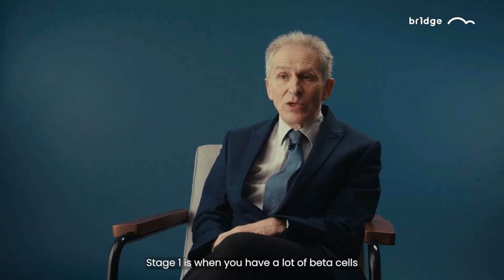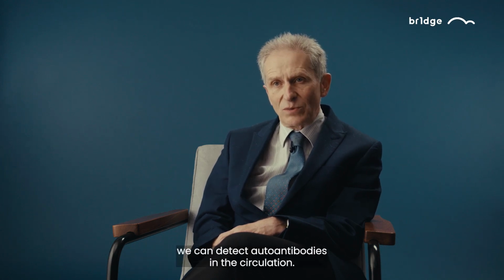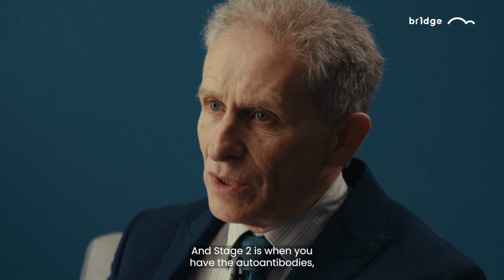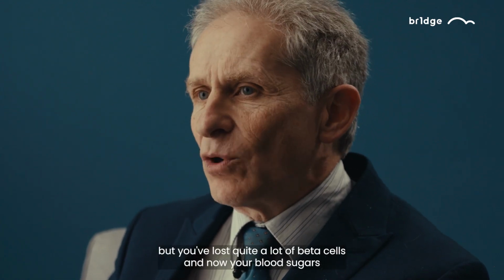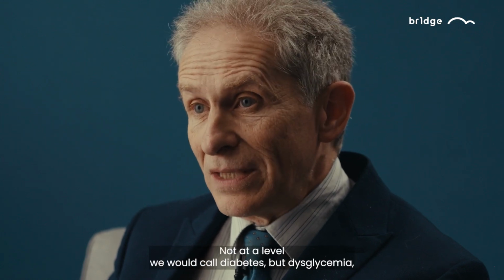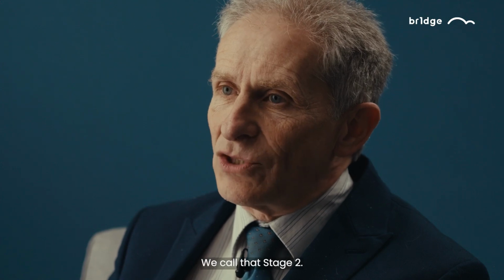Stage 1, when you have a lot of beta cells, so you can make a lot of insulin, you don't need insulin therapy, but we can detect the autoimmune process. We can detect autoantibodies in the circulation. And stage 2, when you have the autoantibodies, you have the autoimmune process, but you've lost quite a lot of beta cells, and now your blood sugars are not completely normal. Not at a level we would call diabetes, but dysglycemia or impaired glucose tolerance. We call that stage 2.